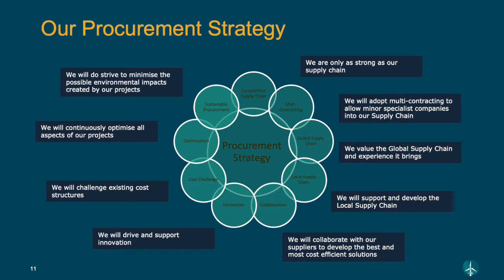Of course, we're also interested in the wider global supply chain and the experience that can bring to the delivery of the project. So our focus will be to have suppliers that we can collaborate with and work with to deliver the best possible version of the project, and those that bring ideas and innovation which will help us continuously improve all aspects of the project, so that will ultimately be to the benefit of everyone involved in the project, from ourselves and the suppliers and our stakeholders. Of course, it's very important as well that we strive to have the minimal possible environmental impact during the course of implementing and delivering the project. So we're very focused on that as well.